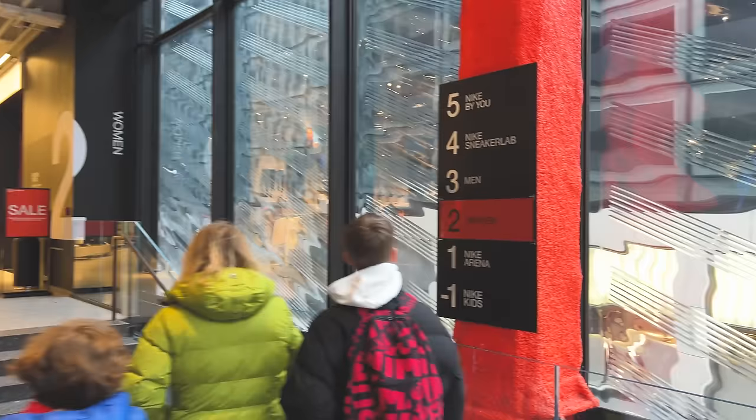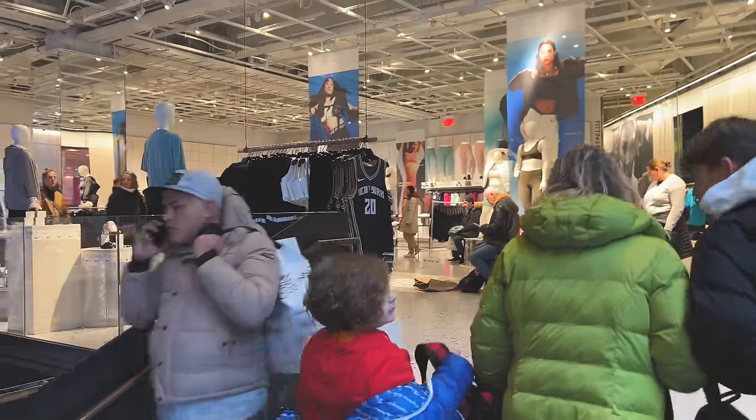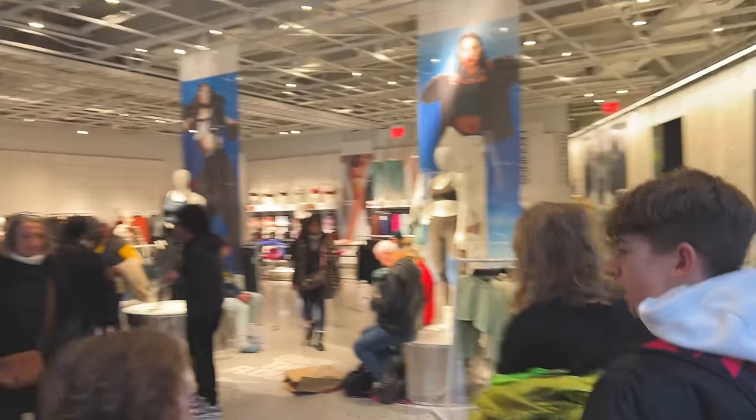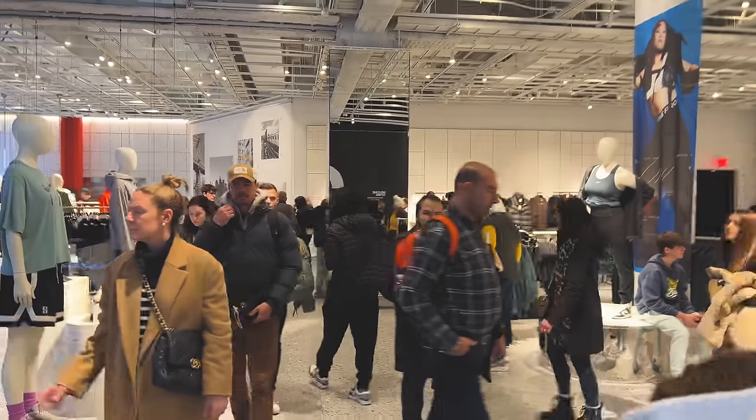We're headed to the second floor up here. This is the women's floor. So they're gonna have some women's footwear on this floor as well. I'm excited to see what they got. See if they got any good options. Actually, looks like a lot of clothing, honestly. Maybe all the shoes are on the third floor. That's right, I think it's all on the third floor. Let's just go ahead and take it up to the third floor.